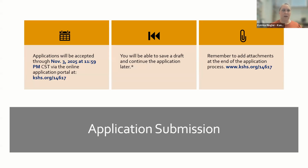Just a word of warning, November 3rd, the grant application actually will turn off, expire, go offline at 11:59 p.m. So right at midnight, basically, on that evening. You will be able to save a draft of your application and continue it later. I'll talk more about that in a minute. And we are warning folks a couple of times here to remember to add attachments at the end of your application process. There have been some updates to the system, but attachments don't always stick to the application when you save it to continue later. So make sure you do that sort of at the end.